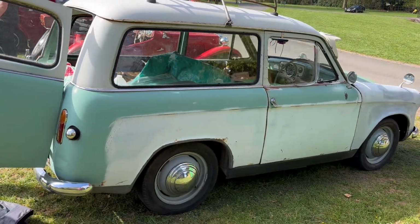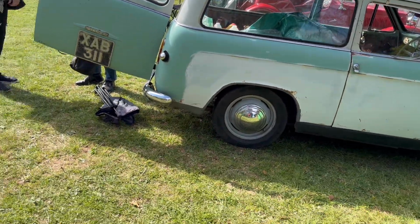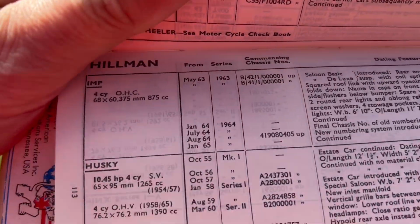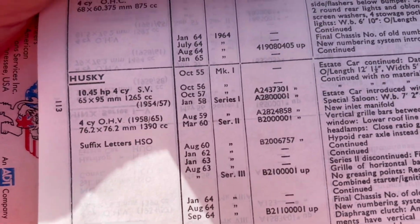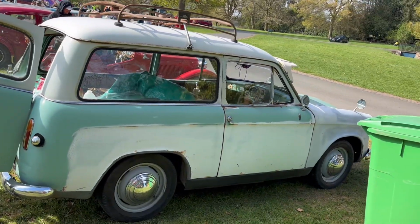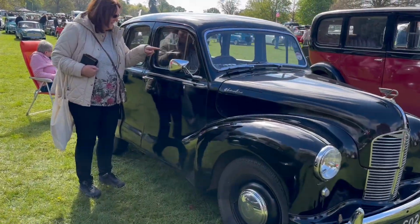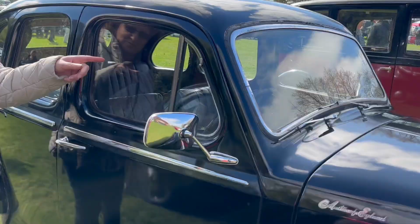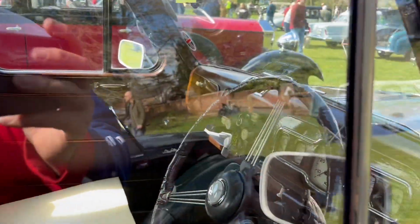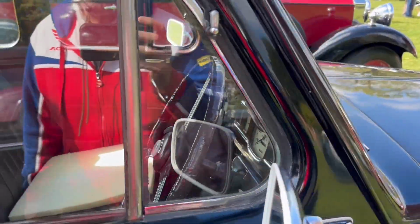Series 1 and there's a Mark 1, but this is the Series 1. This is the very first ones. And we did find it in the book, look. We're going to have a fantastic day. Hillman Husky. Look at the little dials, all the little dials and the little switches and things. Porcelain, aren't they? Or Bakelite but white.